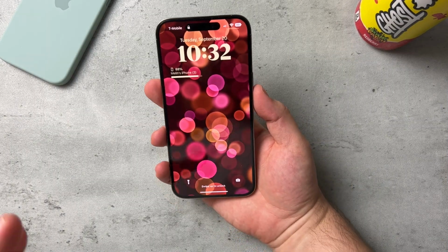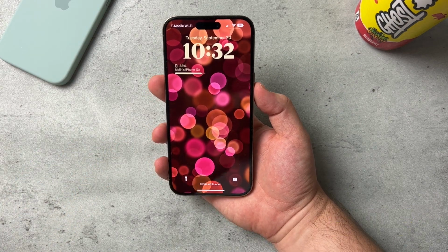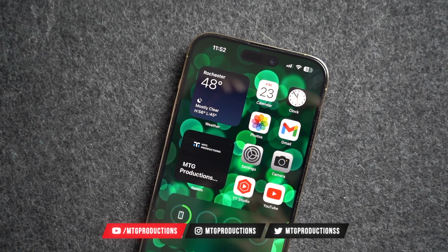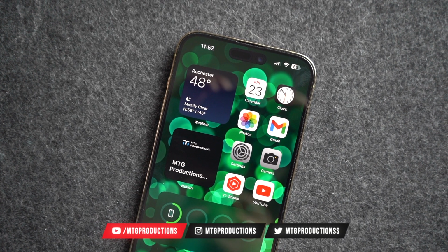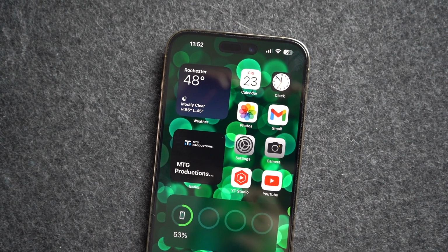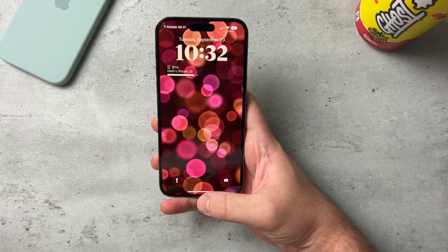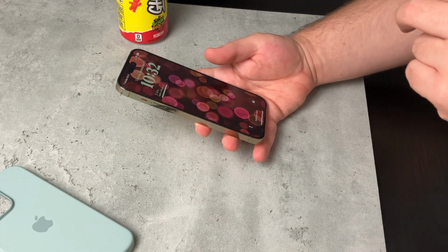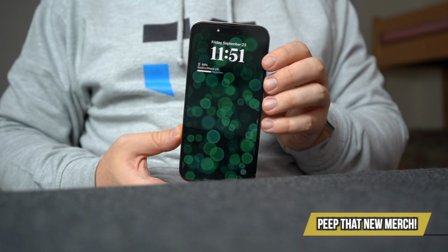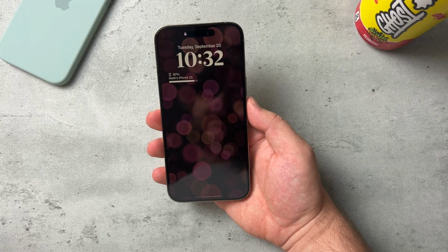So number 1 is going to be the display on the iPhone 14 Pro Max. So we're getting the same 6.7 inch 120 hertz display from the 13 Pro Max, but with this one now, the 120 hertz can drop down to 1 hertz, whereas the 13 Pro Max was able to drop from 120 hertz to 10 hertz. And the reason why is because now we have always on display. So that 1 hertz really does come in use when we're using the always on display on the iPhone 14 Pro Max.